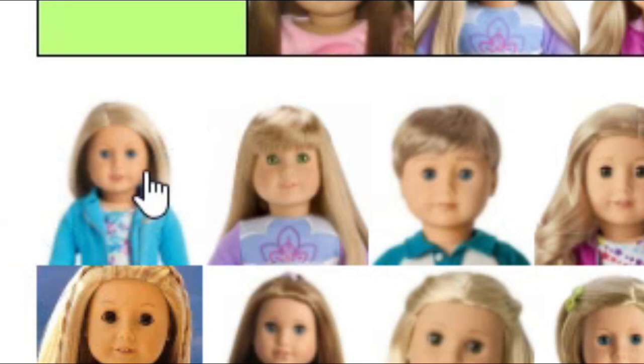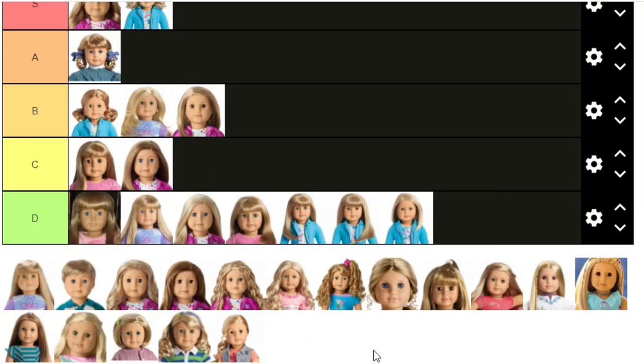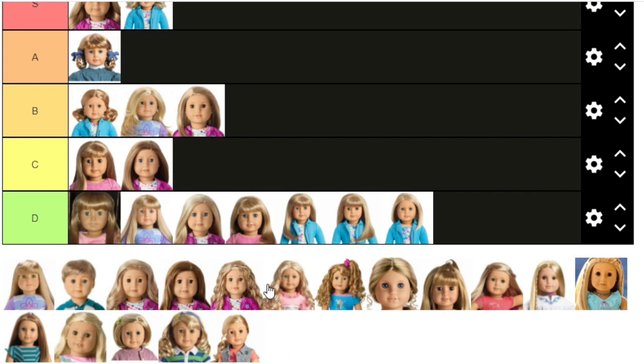Then we have this doll right here. Doesn't she look like Kit with a little bit longer hair and no freckles? She just looks like Kit. So she's just gonna go into the bottom because, like, oh my goodness. I can't even. I knew this was gonna be bad, but I didn't think it would be this bad.